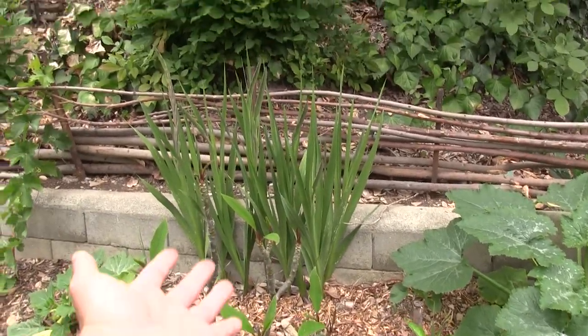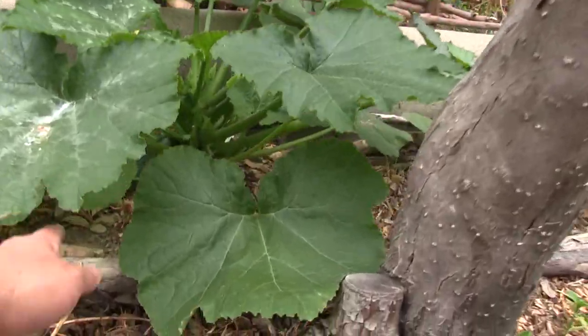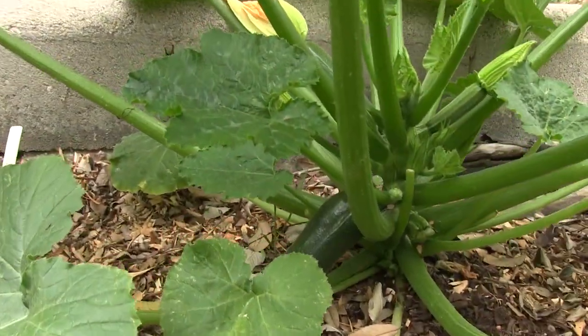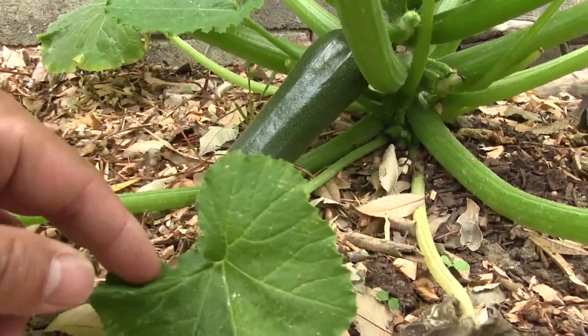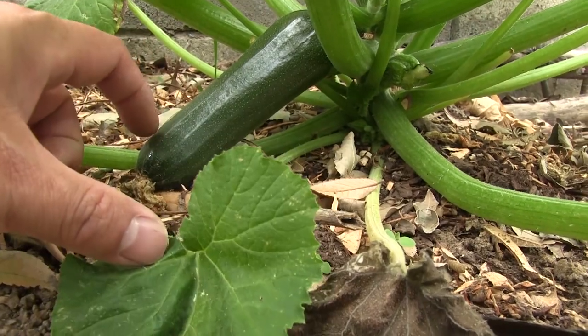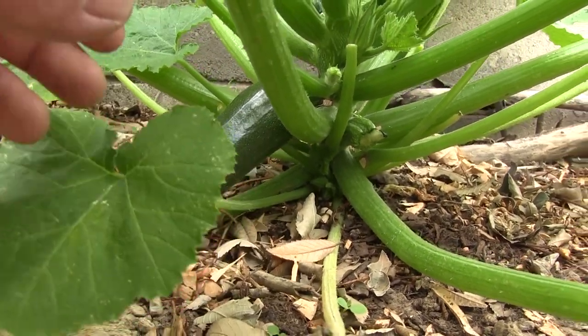It's a plumeria, some gladiolus. This is our black beauty zucchini, and it's forming a zucchini. Let me get in there and move the leaf out of the way. If the tips are very pointy and dry, that means the fruit didn't get pollinated. It's best to remove them.